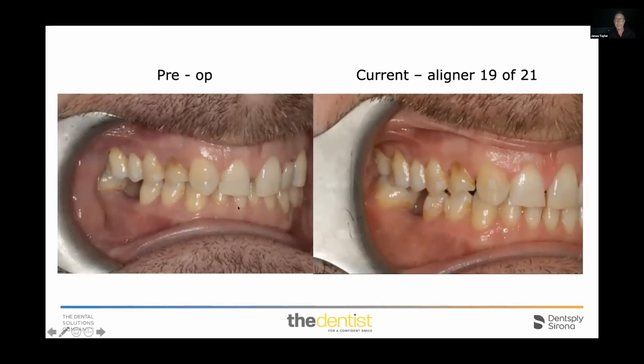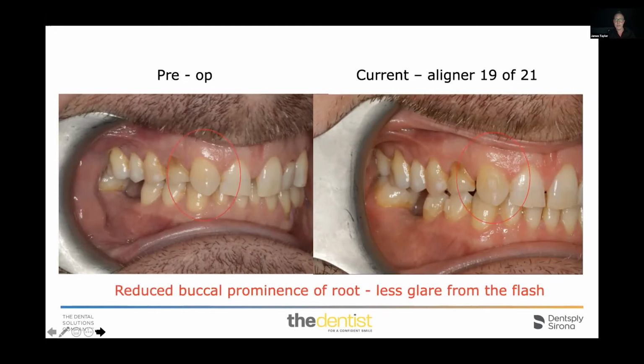But more importantly, if we look at the position of the 3s, the upper right 3 pre-op and the upper right 3 afterwards, it's been intruded. The root position has also been tucked in. Look at the glare. There's not as much glare here. It's flatter. So we've removed the bulbosity of the upper 3 root. So for me, that was key to allowing this tooth to now resemble an upper right 2. So I've pushed the root in, and again, I'll show you that in a bit more detail when you look at the before and afters.